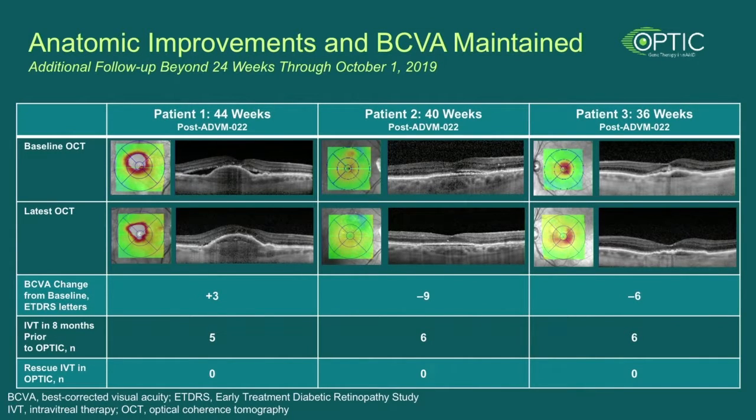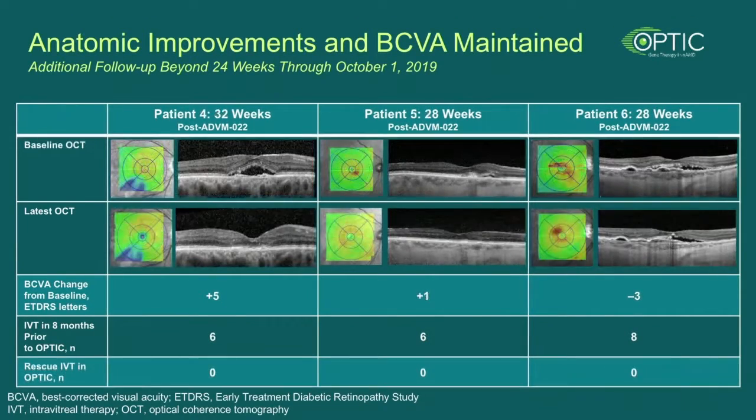The first 3 patients are shown on this slide. Patient 1 is out to over 10 months. Patients 2 and 3 out to 9 months. Anatomical improvements seen at week 24 continue out to the last follow-up.